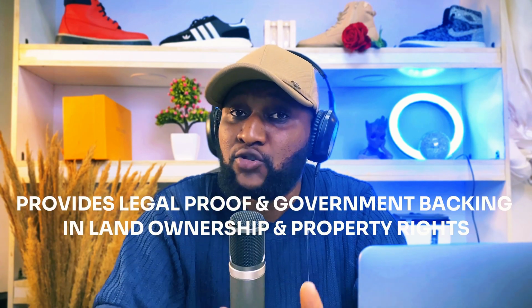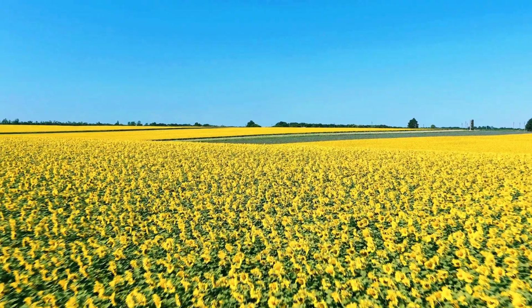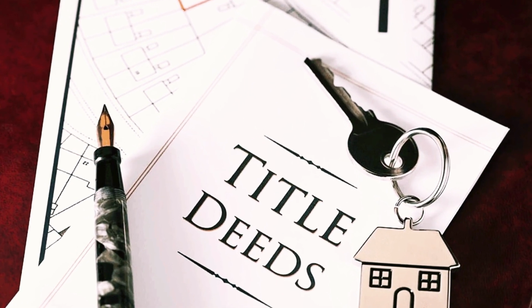It provides legal proof and government backing in land ownership and property rights. This can help to prevent future disputes or claims. Now, having a C of O makes property transactions like transfer, mortgages, and sales easier by formally verifying ownership status, and also it adds value and marketability to a property with an authoritative verification paper trail.